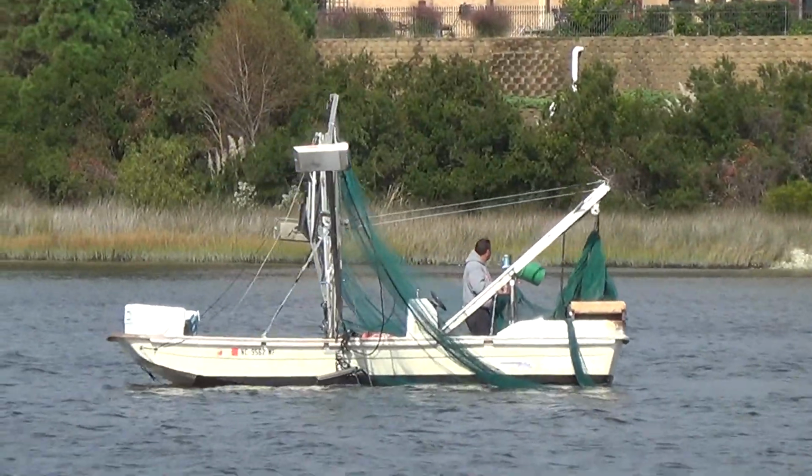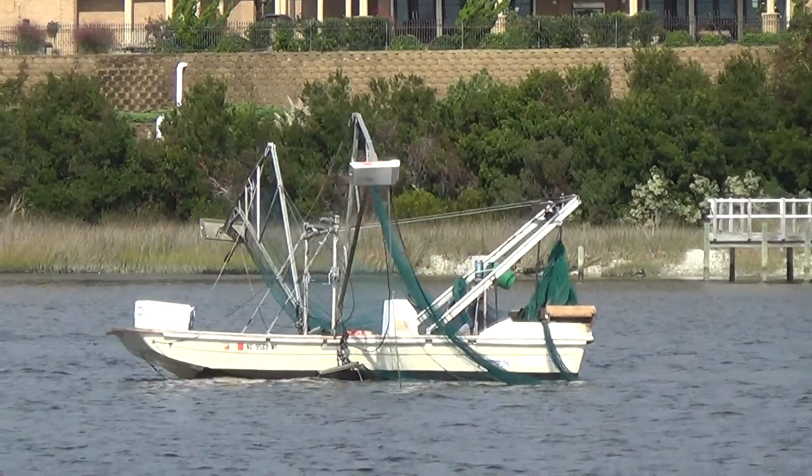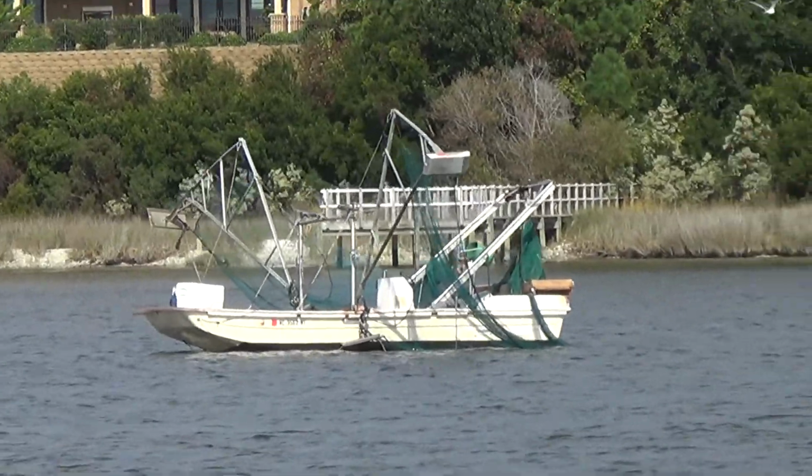That is a strange fishing boat. Those outriggers don't look very strong. We're not quite sure what he's trying to catch, but that's definitely some sort of fishing boat. Maybe made out of a Carolina Skiff or a houseboat hull.